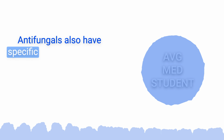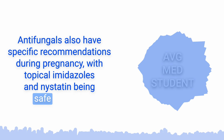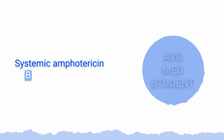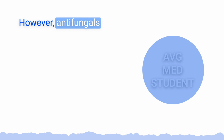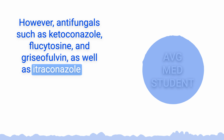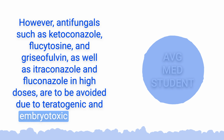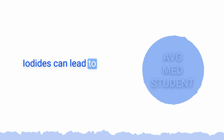Atenolol can cause intrauterine growth retardation and decrease placental growth. Antifungals also have specific recommendations during pregnancy, with topical imidazoles and nystatin being safe options. Systemic amphotericin B is also suitable. However, antifungals such as ketoconazole, flucytosine and griseofulvin, as well as itraconazole and fluconazole in high doses, are to be avoided due to teratogenic and embryotoxic effects. Iodides can lead to congenital goiter.